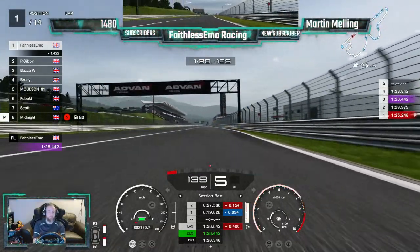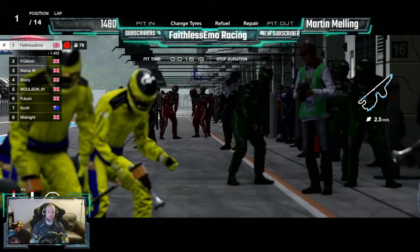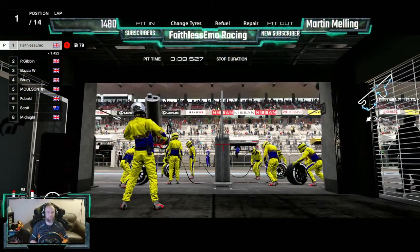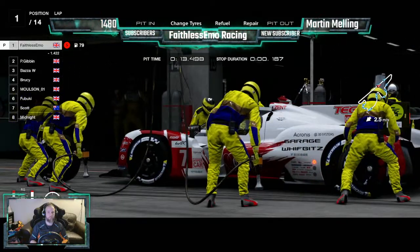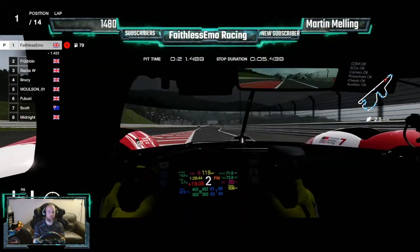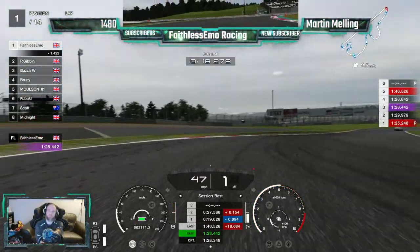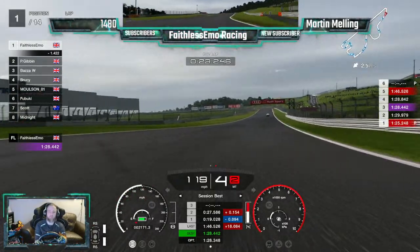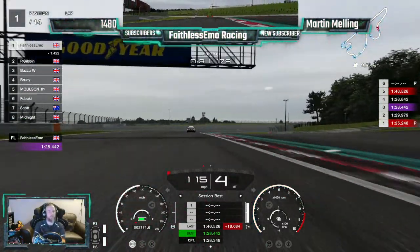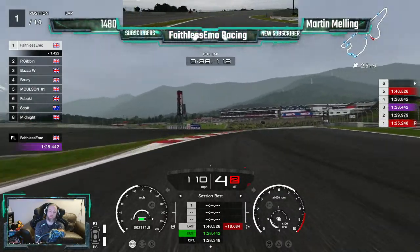Right. Got 2 minutes left. So let's take a fresh set of tyres. I reckon I can get round before the 10-minute mark. And we'll get one flying lap. Try and make sure I don't get in the way of whoever this is. Go all the way around the long way.